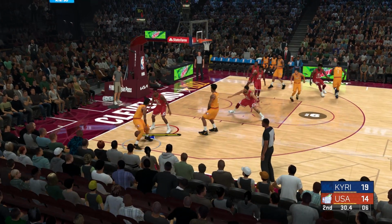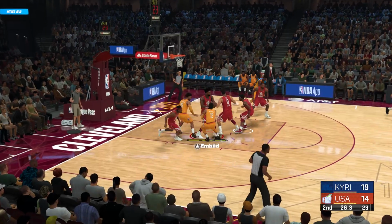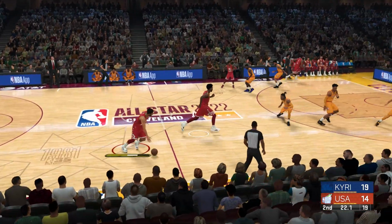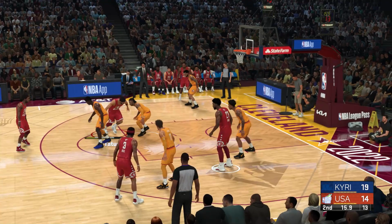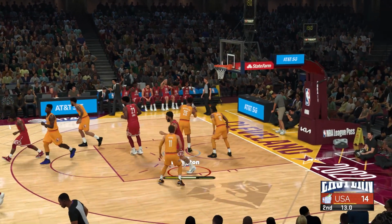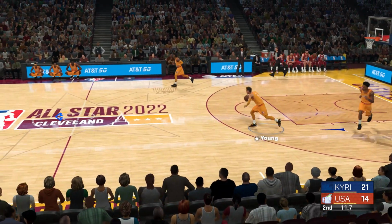Morant against Beal. Shoots from 14. East grabs the miss. Embiid's got his 7th rebound of the game with that last one. 2-second difference between shot clock and game clock. Here's Tatum. That falls. Nice feed that time from Leonard. Tatum's got the lead up to 7 now for the East All-Stars.